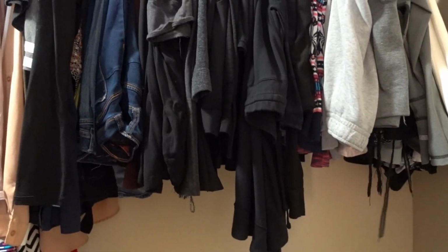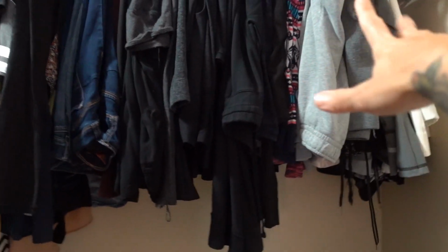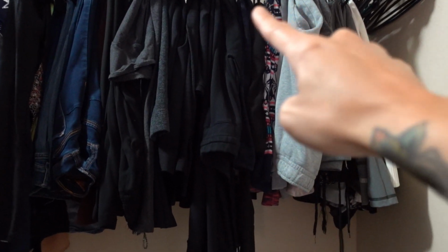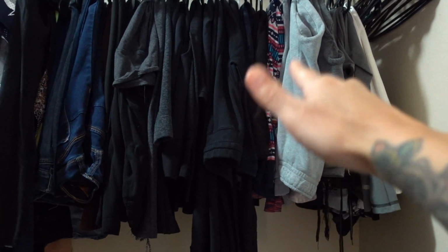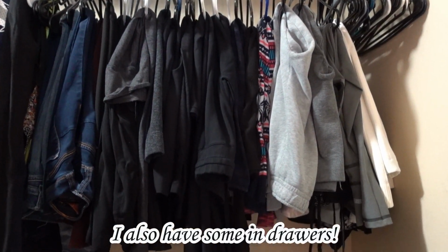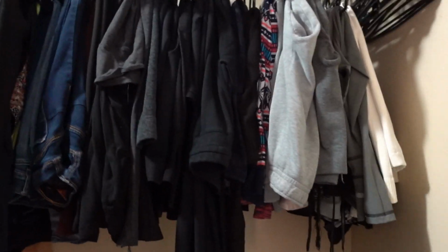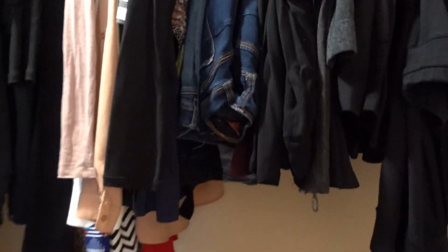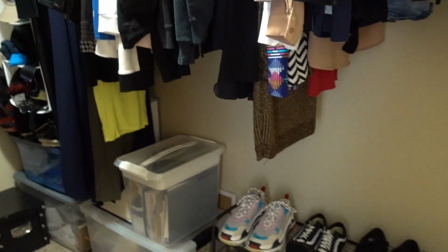Okay, first off, I have to be honest with you guys. All of my leggings right here, every hanger has 4 leggings in each. So if it looks like a lot of leggings, it's a lot more. And I have like 3 pairs of jeans. Okay, so then, moving on.